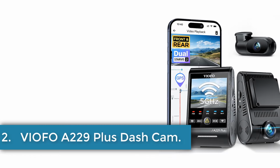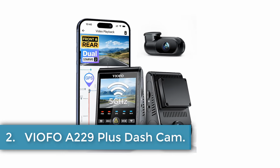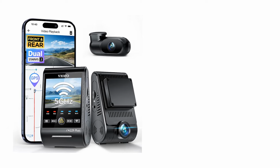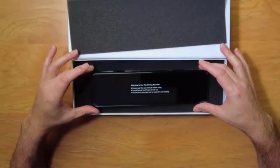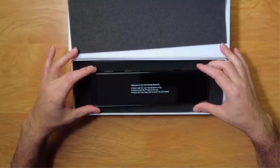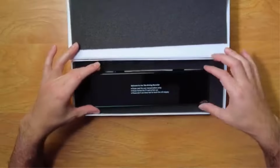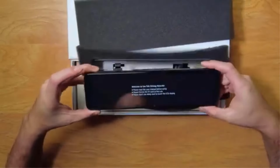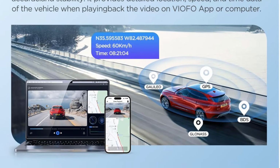Number 2. VIOFO A229 Plus Dash Cam. The VIOFO A229 Plus 2CH Dash Cam is a high-performance dual-channel camera designed for comprehensive vehicle surveillance. It features advanced Sony Starvis 2 image sensors in both front and rear cameras, offering superior dynamic range and light sensitivity for clear night recording with minimal noise and motion blur.